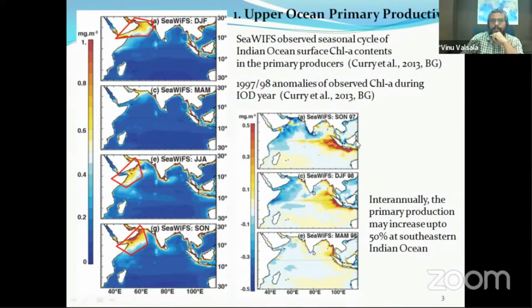for example, here. So this is a satellite summary of anomalies of September, October, November 97, December, January, February 98, and March, April, May 98, showing the progression from 97 to 98. You see there's a very good buildup of warm positive anomalies of chlorophyll concentration in tandem with the IOD. So interannually also, the Indian Ocean is experiencing much variability in the biogeochemistry.